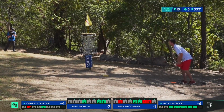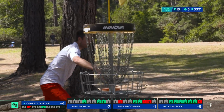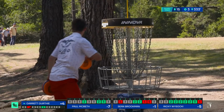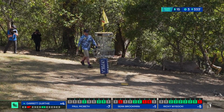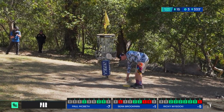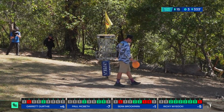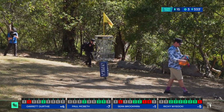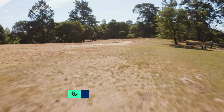That's my brand. Stuck in a tree. So no birdies, frustrated bogey. Ricky can't even get his disc out of the basket right now. But 6 birdies, and you called it right when Ricky started his birdie run. This is a stretch where you can get a bunch in a row, and he did. And this is where it ends as well. Yeah, I mean, 5 under at this point in the round, not a bad place to be, though. Still some good birdies to pick up before the end of the round.